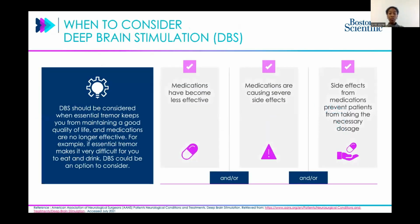So when to consider DBS stimulation? I think some things to keep in mind are if medications have become less effective, if they're causing side effects which are just not worth it, or if we can't push up the medicine because of the side effects we're incurring to a place where we would actually know if the medicines are a benefit or not, this would be a time to think about DBS.